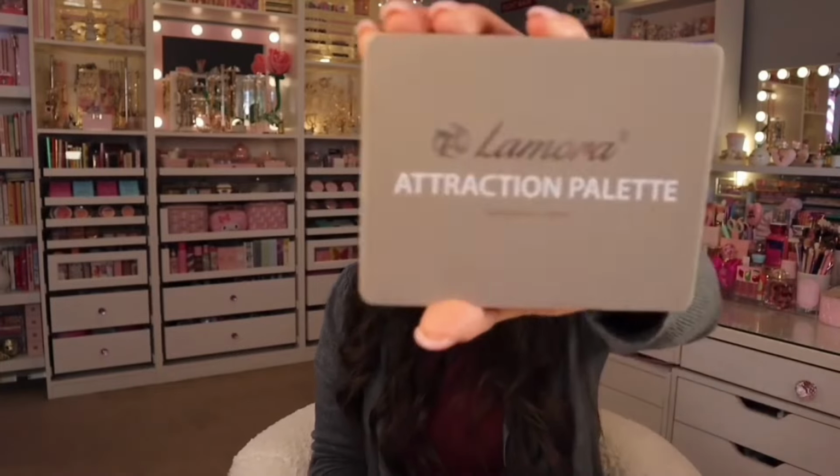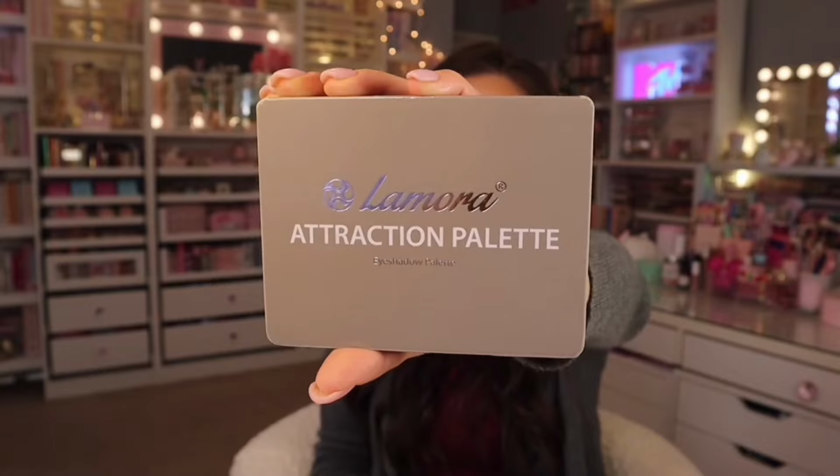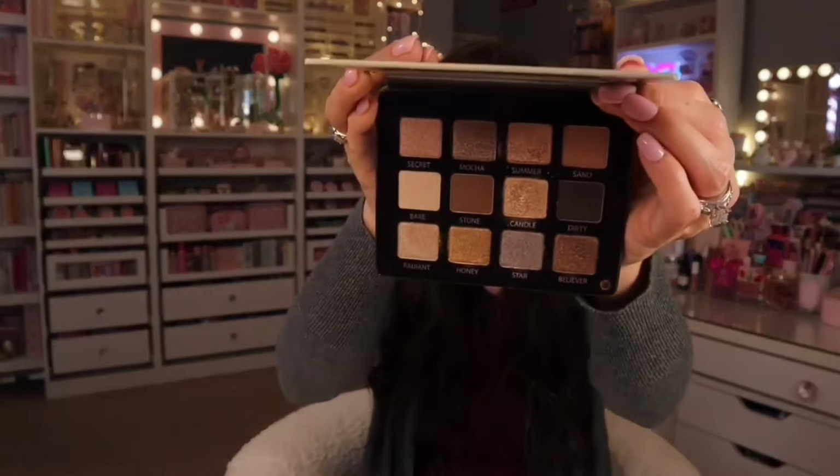Okay, last but not least, I've been loving this. I do have it on today, my eyes. This is from Amazon. This is by the brand Lamora, the Attraction Palette. It's supposed to be like a dupe for, I think it's called Soft Glam Huda Beauty Palette. Look at this.